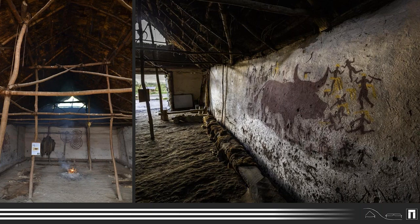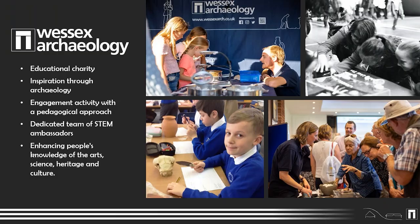Later, the walls were wattle and daubed, and decorated. Here you can see on the right-hand side of the screen, decorated using stars from Çatalhöyük over in Turkey. Now it did work, but it started to fall down.